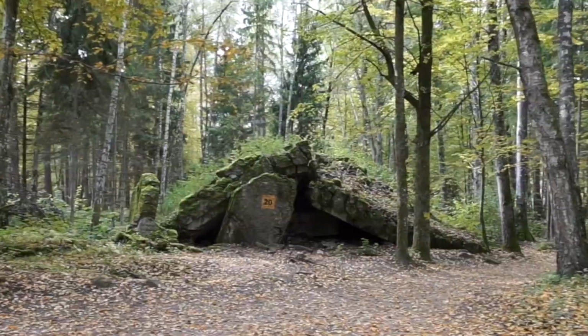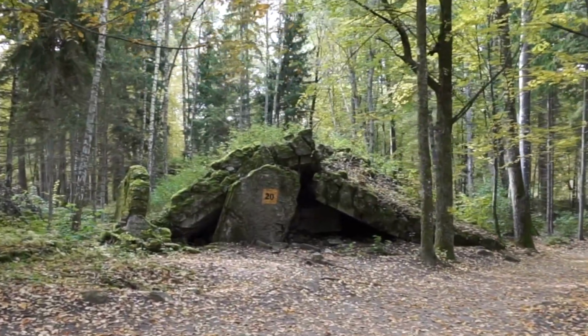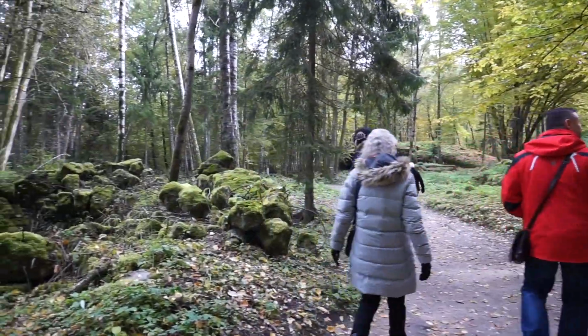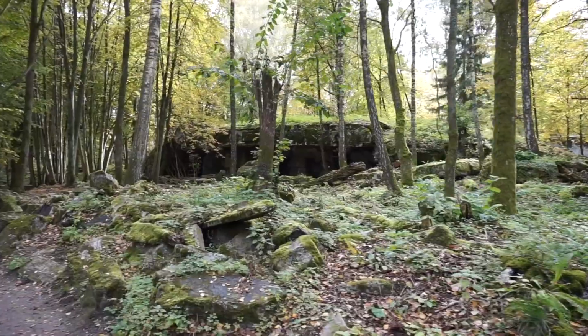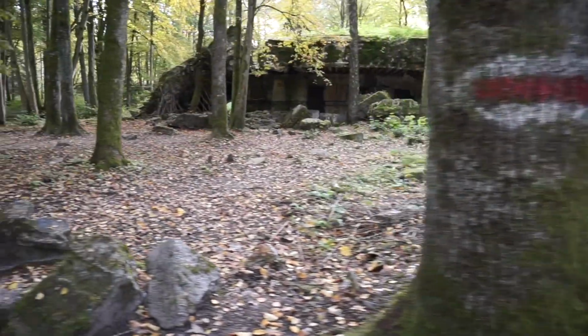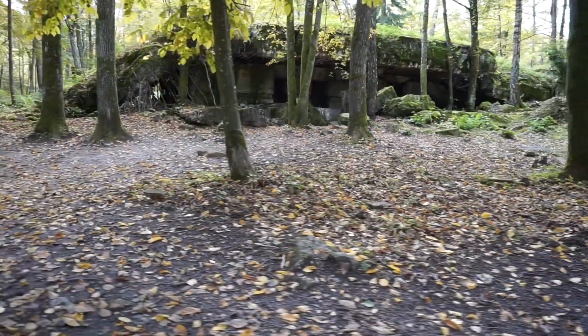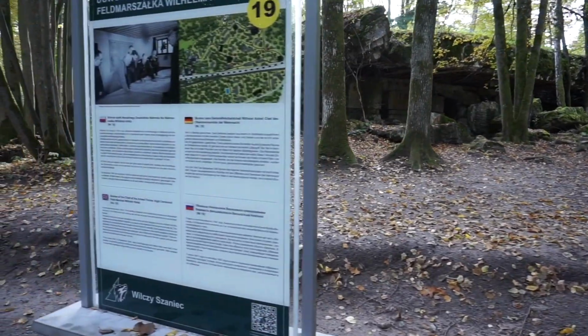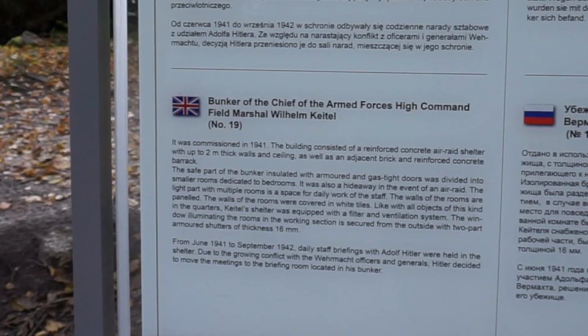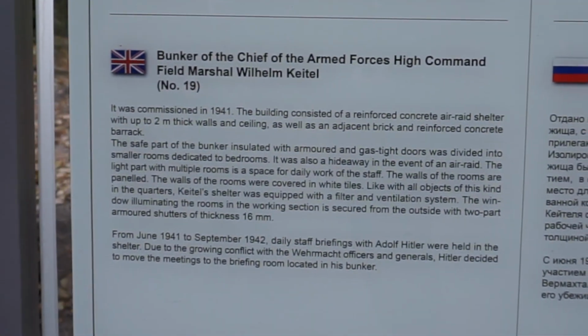It's got a number 20 on it. I presume that's identified on the thing. Growth. Just absolutely amazing. That's the number 19 structure. This is the bunker of the Chief of the Armed Forces High Command Field Marshal Wilhelm Keitel.